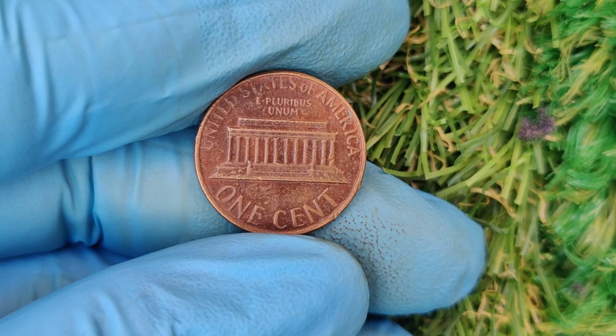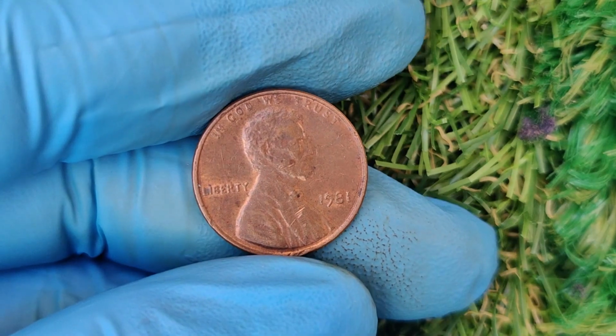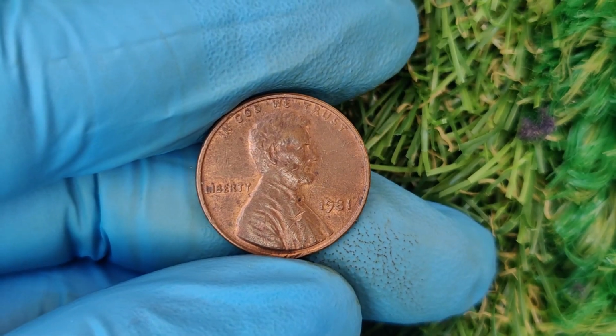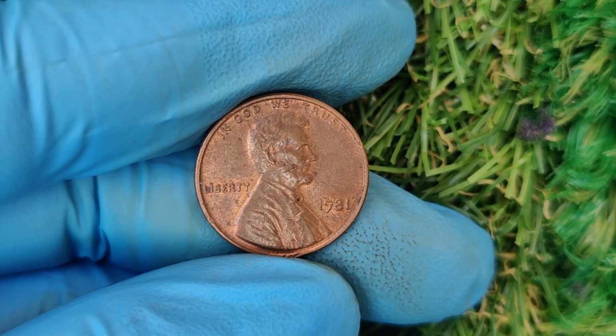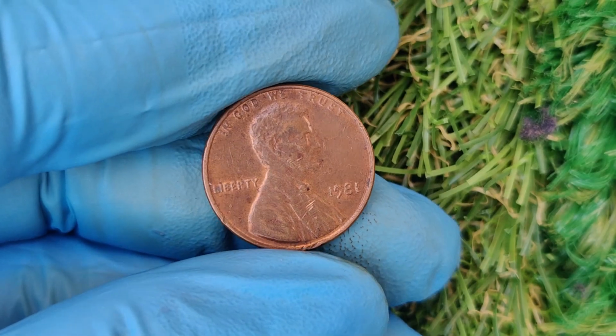skyrocket in value. Proof coins are made for collectors and have a mirror-like finish. In 1981, proof pennies with the S mint mark from San Francisco are especially rare in perfect condition.